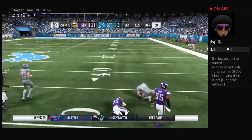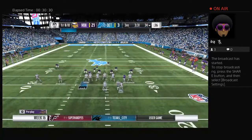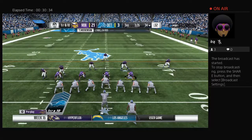And he comes back with one complete. And he'll get this up to the 34-yard line. That one goes for 13 yards, and it moves the sticks.